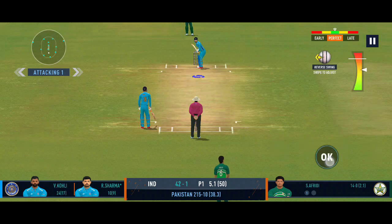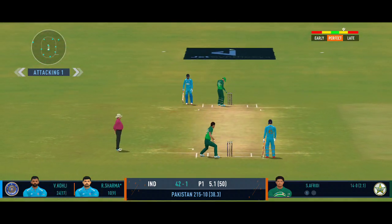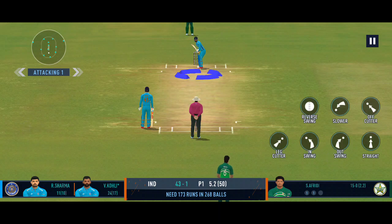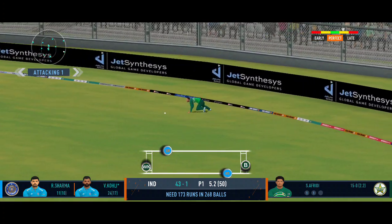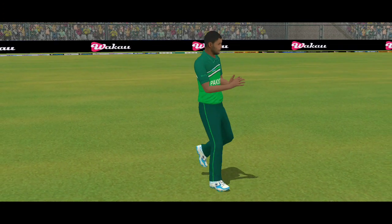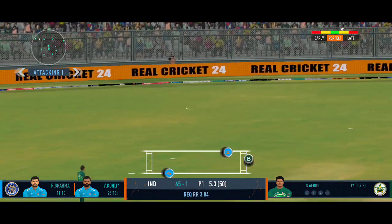Well, the captain has been very smart with his bowling changes. Good shot for a single. Good placement by the batsman. He should be looking for some runs here. Good shot by the batsman. Can they steal a second here?